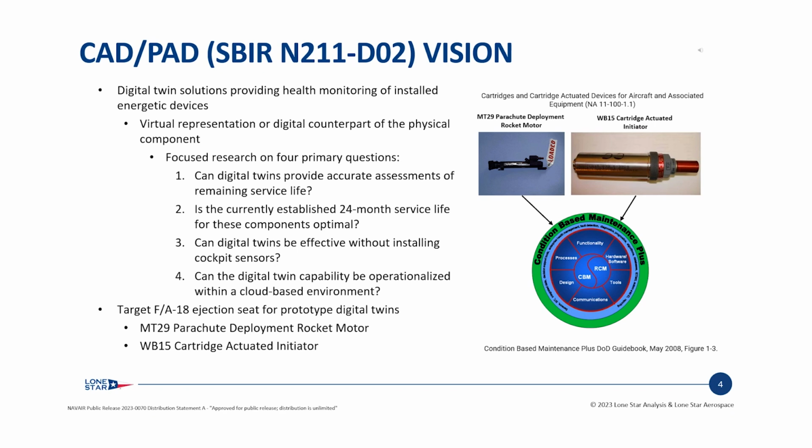For this project, the term digital twins means digital representations of actual CADs and PADs installed on Navy aircraft, serving as digital counterparts for modeling and simulation purposes. The objective of the digital twins is to assist Navy personnel in understanding environmental impacts on component performance and service life.